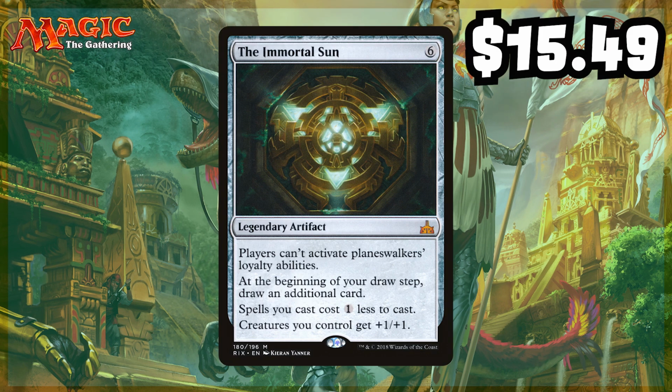Down to the top 4 now, and we're going colourless again from Rivals of Ixalan. It's The Immortal Sun, the Planeswalker hater. Players can't activate Planeswalker loyalty abilities, and you get to draw an additional card in your draw step. Spells you cast cost 1 less to cast, and it pumps up your creatures as well. For 6 mana, this is going to be a Commander staple for those people that don't play Planeswalkers as a main part of their deck.